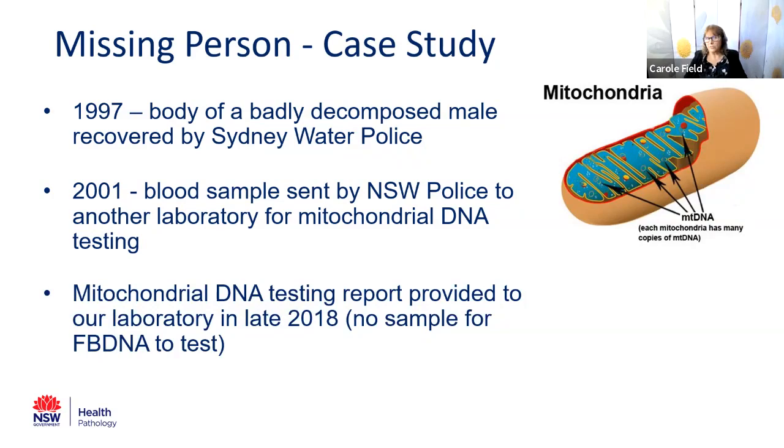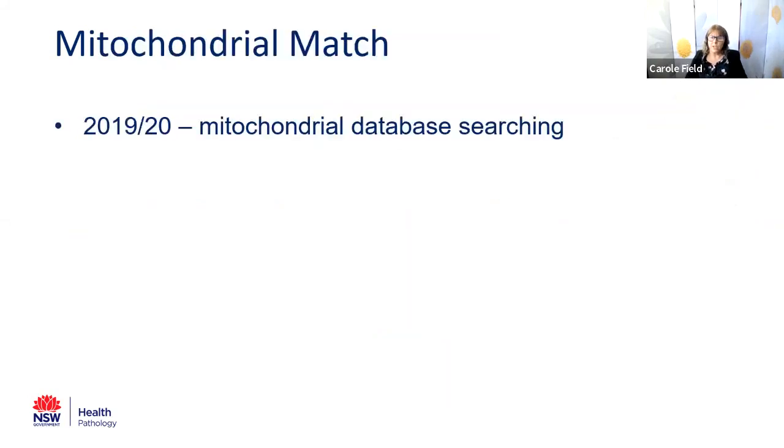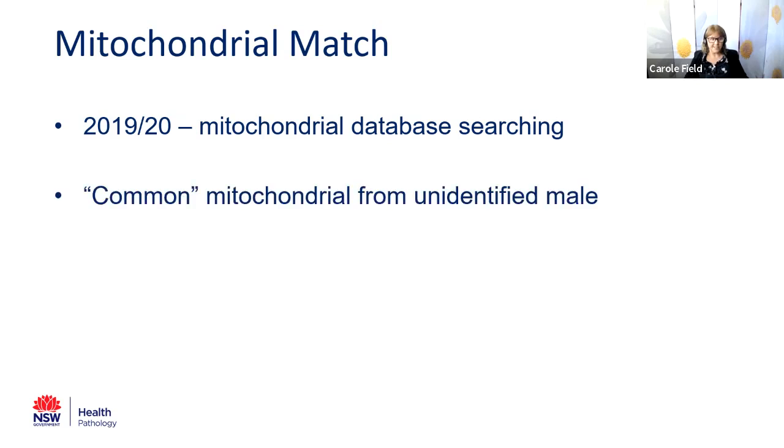Through the Human Skeletal Remains Initiative in 2018, we were actually provided with the mitochondrial DNA testing report for this case. Just the report. We didn't actually have a sample to test ourselves. So, again, through the Human Skeletal Remains Initiative, mitochondrial database searching started. Unfortunately, for this case, it had a common mitochondrial profile.